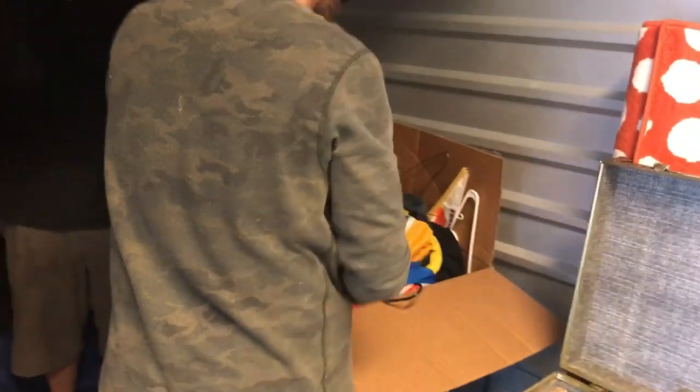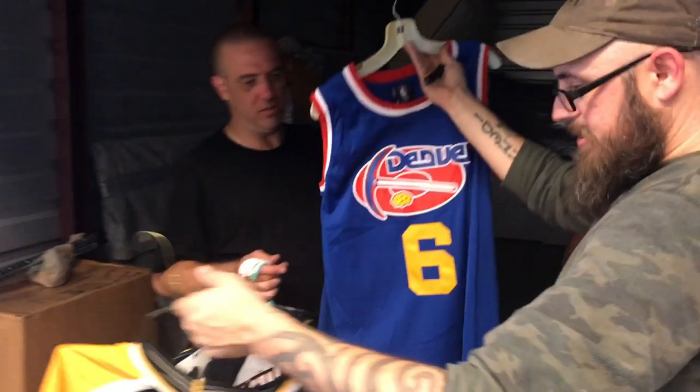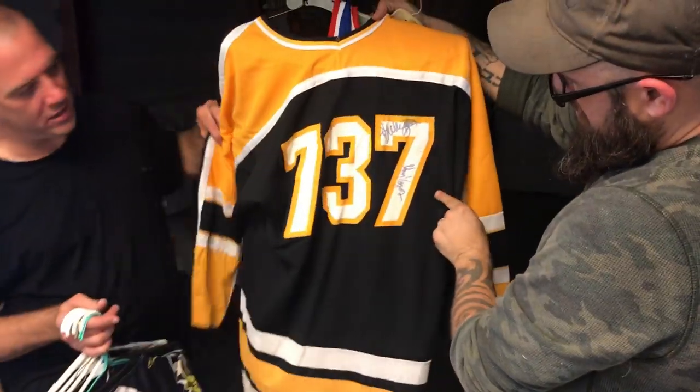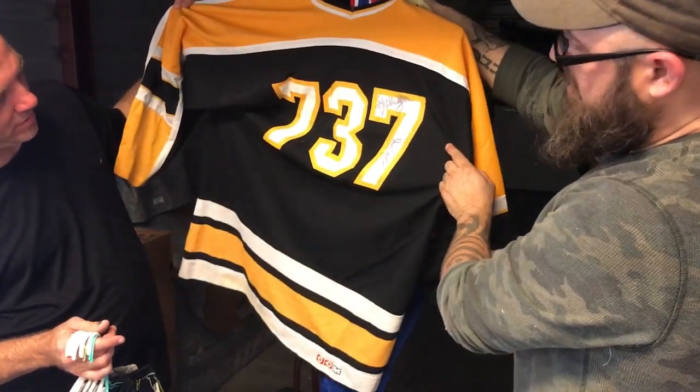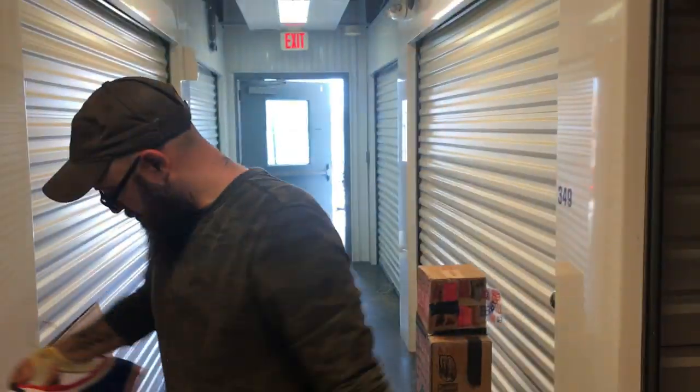Hockey jerseys. Oh, basketball jerseys. That's a Reebok too. What's that say? Martin. Golden Nuggets. Oh, look, this is signed by two people. Two people. Yeah, it is. Oh man, the door's shutting on us. All right, so we got that signed.